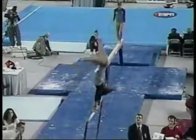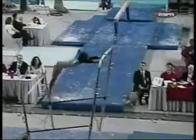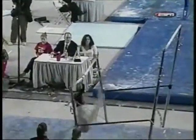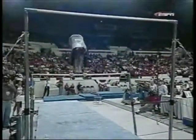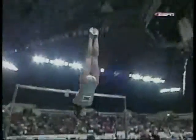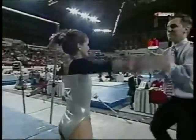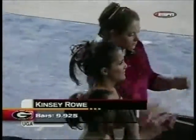Judges are looking for big release moves. This is a nice eagle giant. She hopped to that position. You really want to see him right up on top of the bar on the handstand when they pirouette. She was a little bit over there. Nice variety of difficulty. Missed her entire freshman season after torn ACL, redshirt, came back, won the Super Six, and then was injured again. So she's really fought to come back to this point and help her team. Kinsey Rowe, a 9.925.